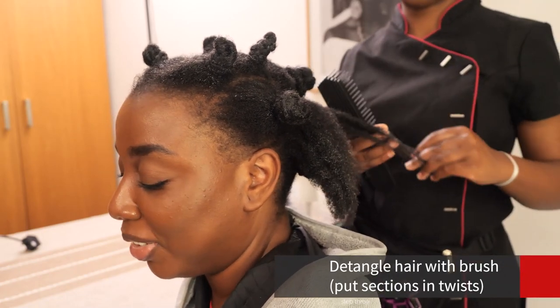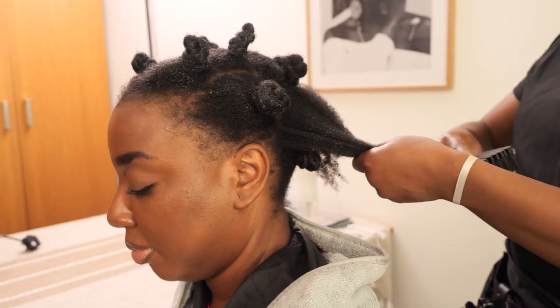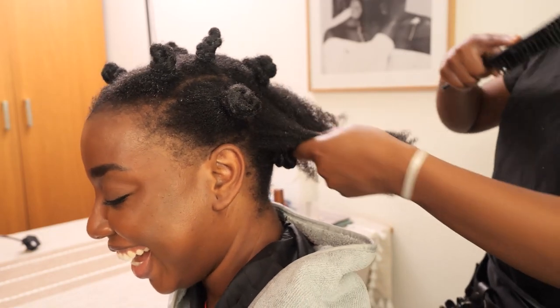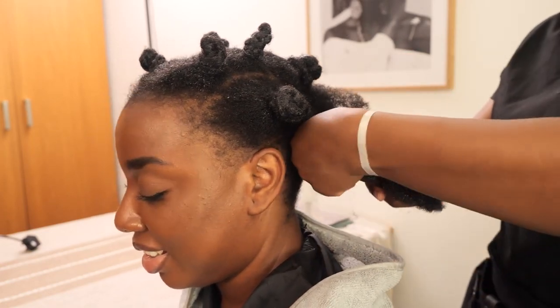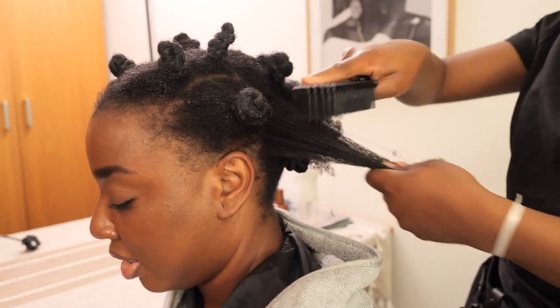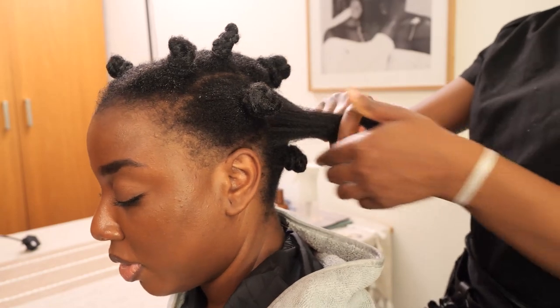Next up, she's just going in to detangle the hair each section at a time using the Felicia brush, and this we did to remove any knots just to ensure the hair was nice and smooth from the roots all the way to the end. I rarely do this on my hair, so I was very thankful that she actually did this in smaller sections to minimize breakage on the whole.